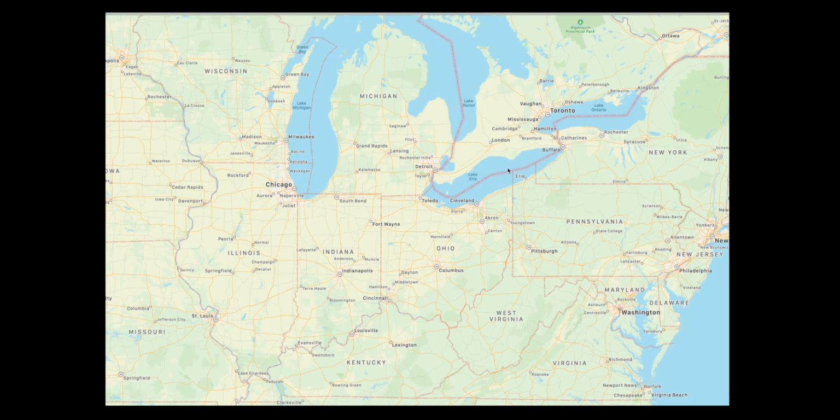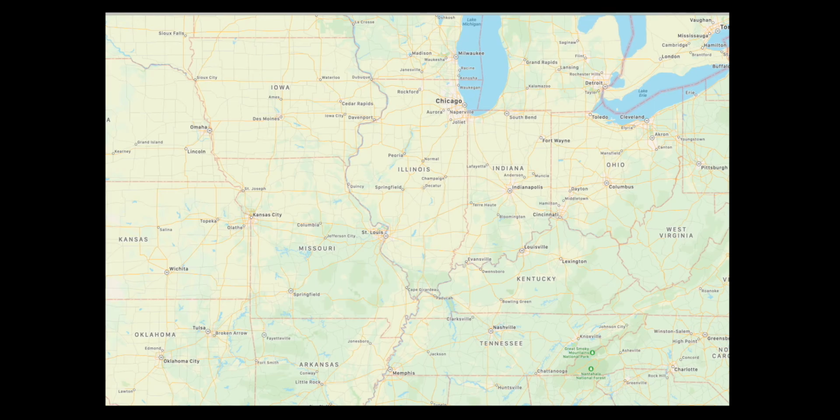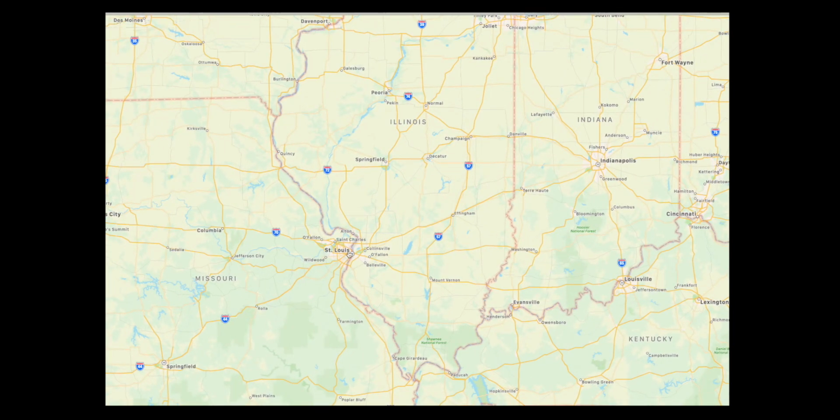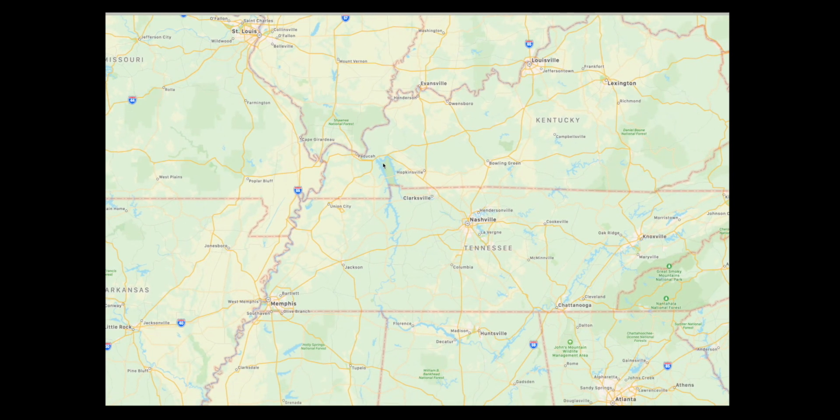We're going to explore Canada and the Great Lakes, and we're going to eventually end up over in Chicago, where we get back into the river system, work our way down here to St. Louis, work our way down to the little section of the Ohio River, back over to Grand Rivers, Kentucky, which is where we started.